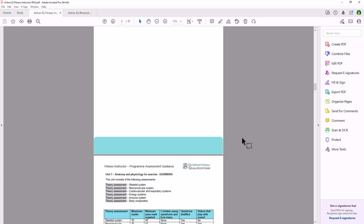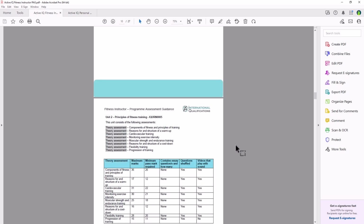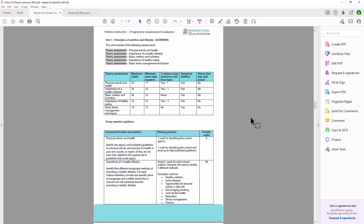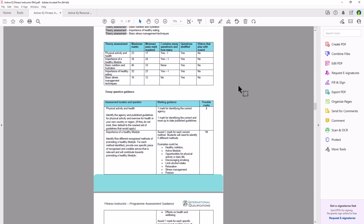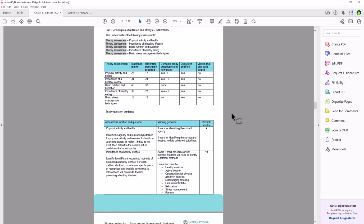What you'll find is that each unit will be separated and its requirements in terms of conditions will be summarised as well. And if there's any guidance needed, so if, for example, it's an essay question, you can see the essay questions that link to Unit 3 of the fitness instructor.